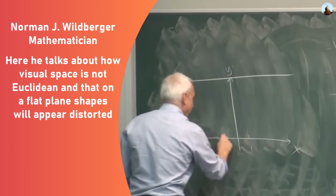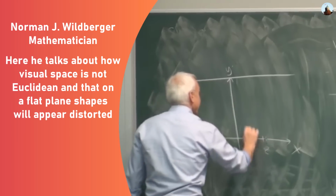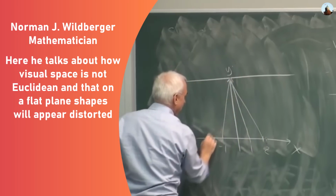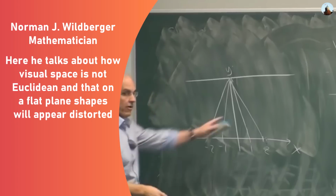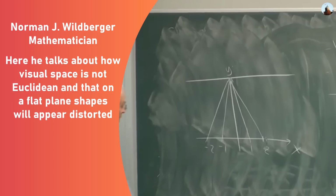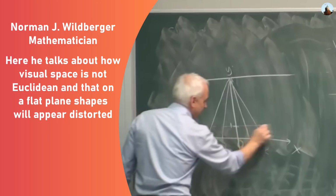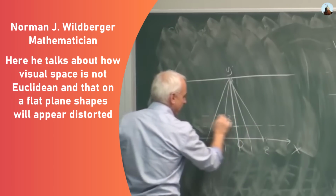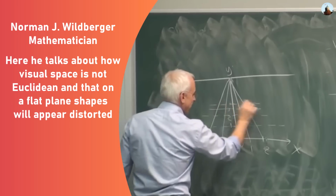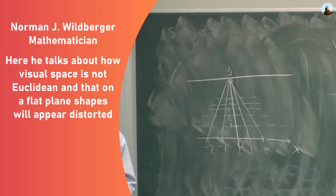And here would be x equals 1, and x equals minus 1, and x equals 2, and minus 2. And then there would be these lines that would all go towards this point at infinity, because they're all parallel. So like railway tracks, they would all converge here. And the line where y equals 1, the line where y equals 2, the line where y equals 3, these would become closer and closer spaced. Exactly the same way as I drew that tiled floor earlier.